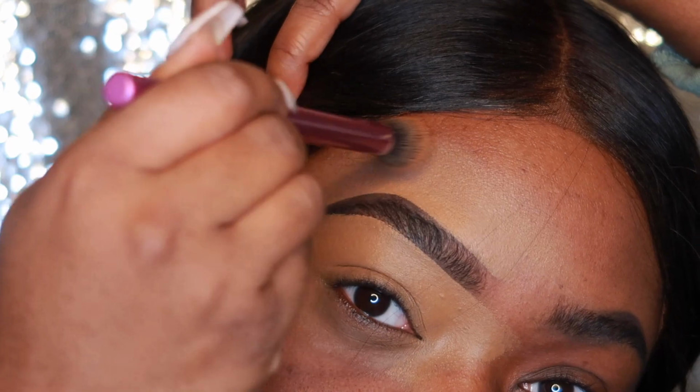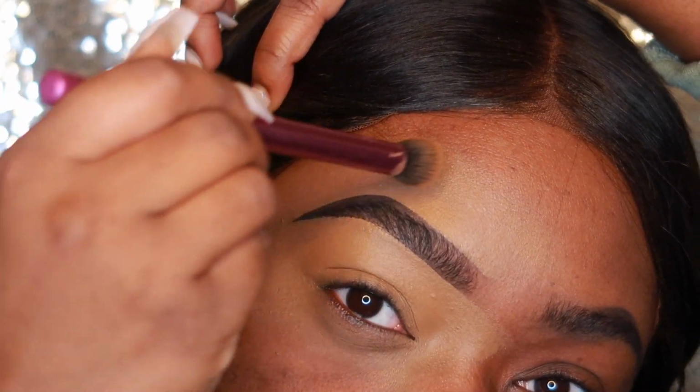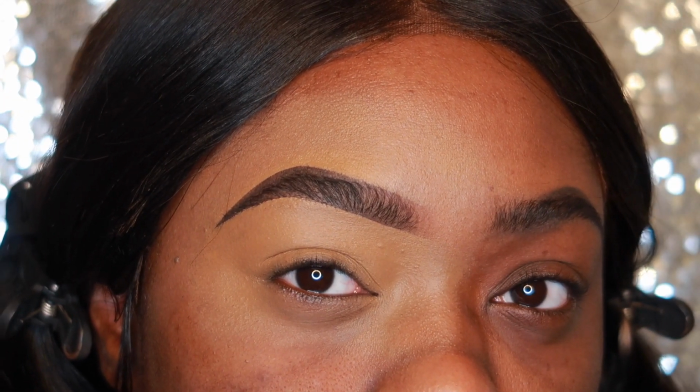Now, this came in a kit of 5 brushes, including 1 beauty blender, and I think the whole kit retails for about $20, and you can find that at Walmart as well. So here is the before and after.